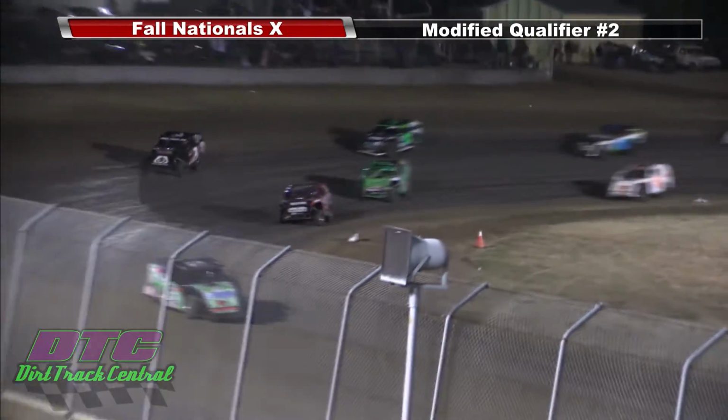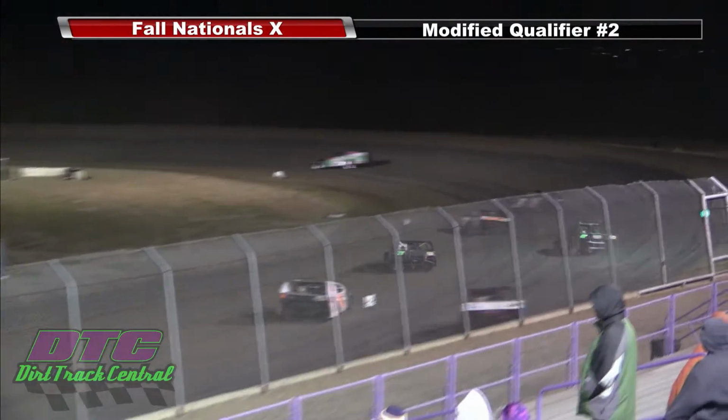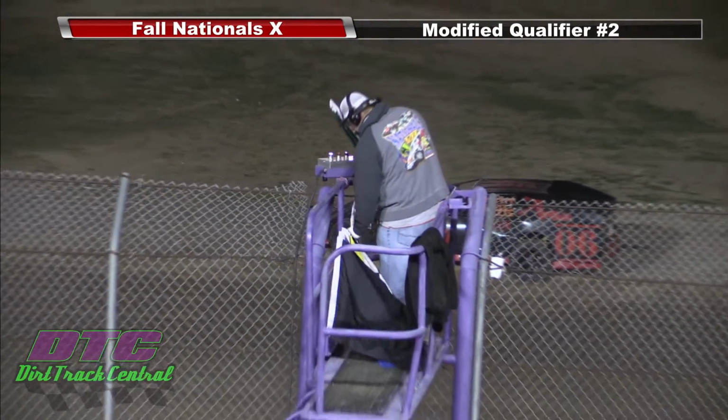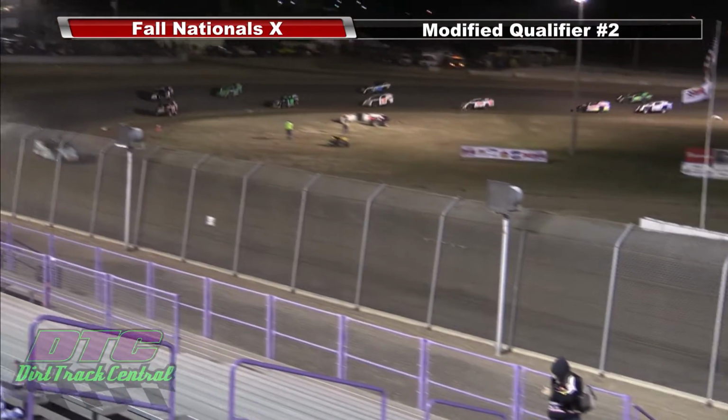Clay Money working it right there on Birch. Birch back on the outside. Money back to the bottom. Oh, troubles down the front straightaway. Everybody going to stay clean and green. He will stay to the bottom of the racetrack. On down the front straightaway.